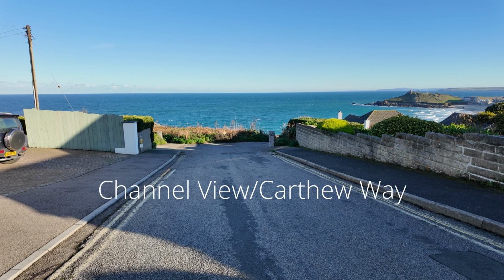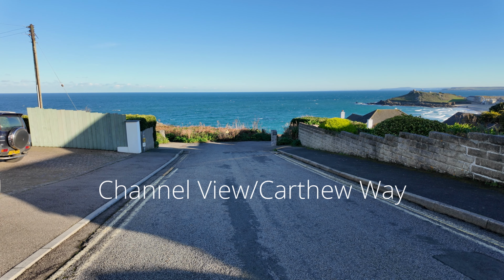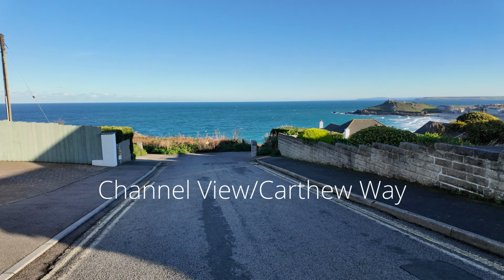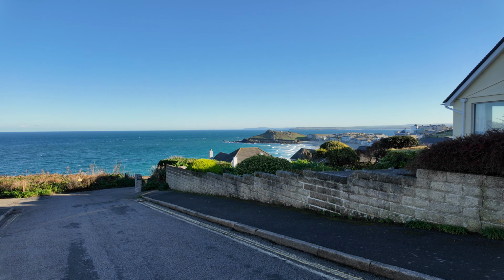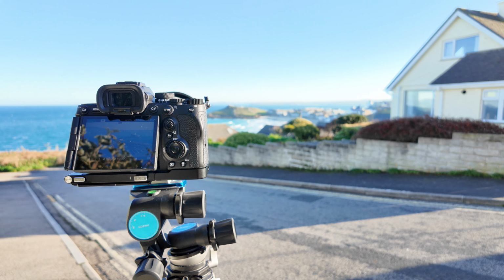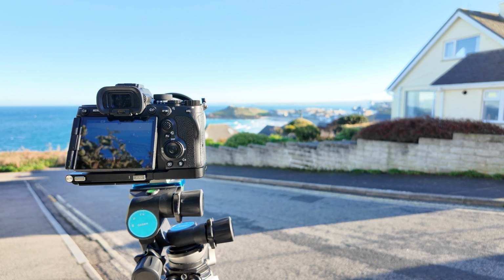Just so that you can see where I'm shooting from, this is the end of the road which I'm going to put on the screen. And there is the fabulous view. So you can see the shot I got lined up.